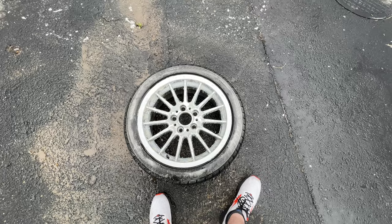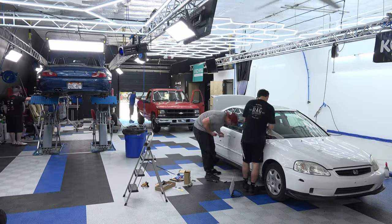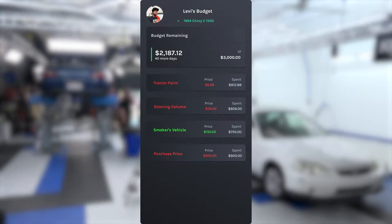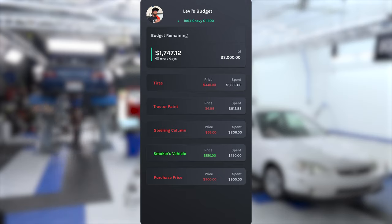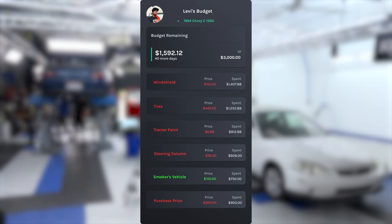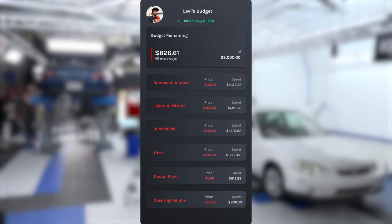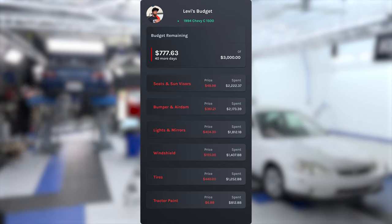So, to be continued. Over the last 2 weeks of struggles, let's come together and take a look at how their budgets are coming along. Levi started dipping into his budget by buying a fresh set of tires for $440 and by replacing his windshield for $155. He then spent a whopping $766 on his lights, mirrors, bumper and air dam. Over at the junkyard, Levi scored new seats and sun visors for just $49.